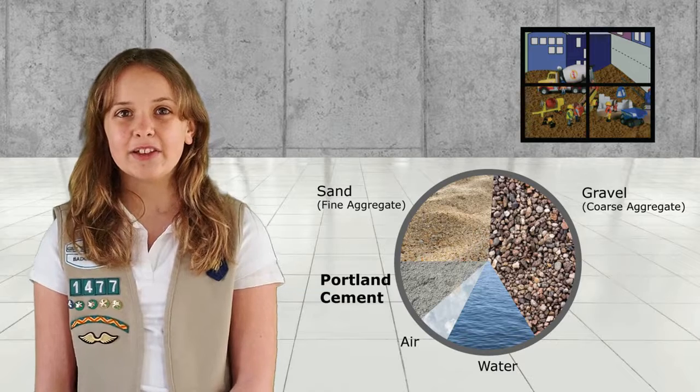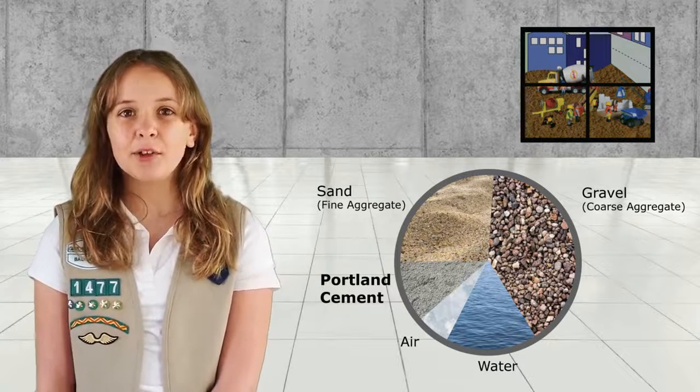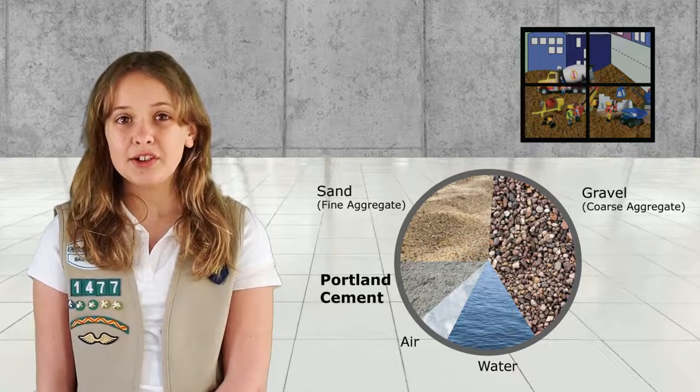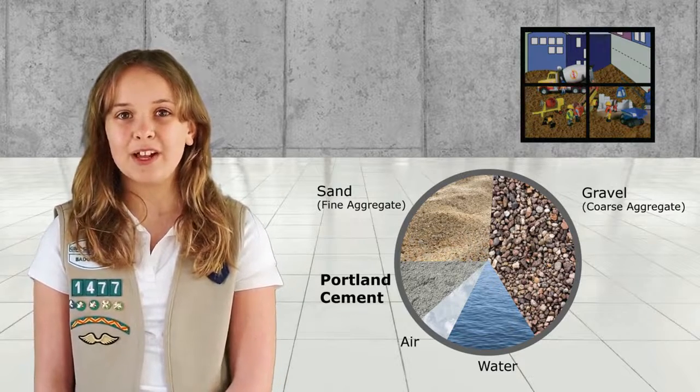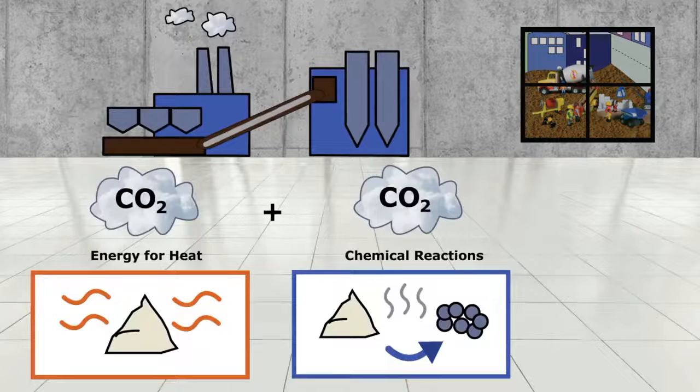First, to be clear, the climate change issue with concrete is mostly from the cement. Called Portland cement, this 200-year-old standard recipe is the gluey part that holds it together. Cement releases CO2 during production in two big ways: from the energy needed to cook limestone at a super hot temperature, and from the chemical reactions of the limestone as it turns into clinker, the main part of cement.